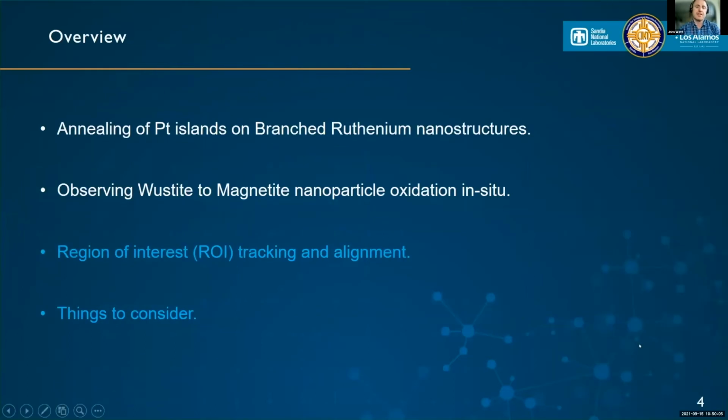In terms of today and in situ, I will discuss annealing of platinum islands on branched ruthenium nanostructures. This is some of the work that I have done with Richard and the team, and then pivot to discussing observing wustite to magnetite nanoparticle oxidation in situ. I did have these as separate bullet points, but I realized that I'm talking about them as I go: region of interest tracking and alignment, and just general things to consider in ETEM. I will try and address these things as I go with the talk.